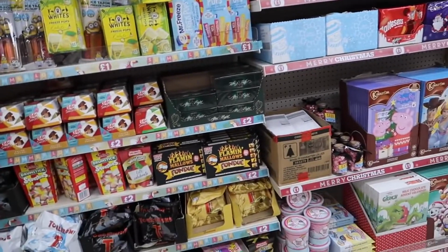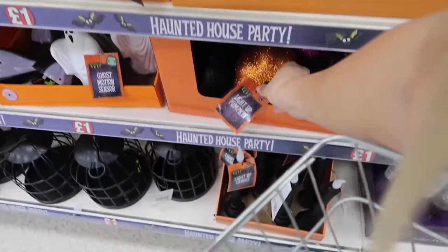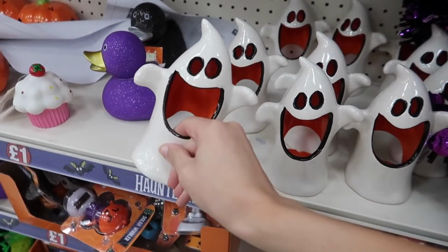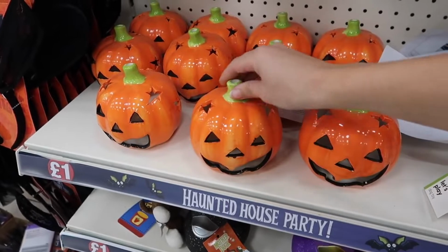We even have Christmas over this side, but we'll save that for a later date. Let's see what Halloween bits they have. They have these light up pumpkins. I had this last year. In fact, I think I've still got that one, but this one cracked, so I might get another one, and I'm thinking about painting it white.